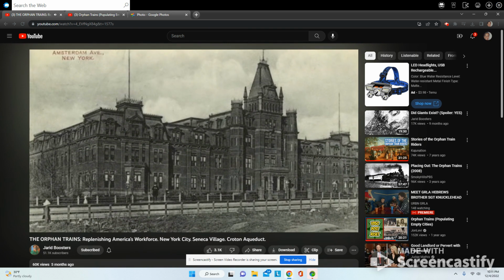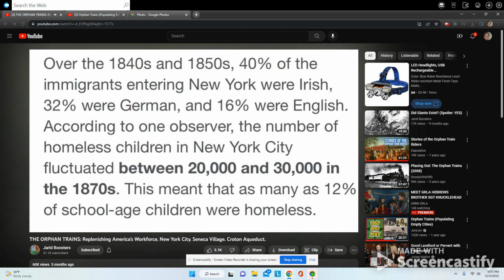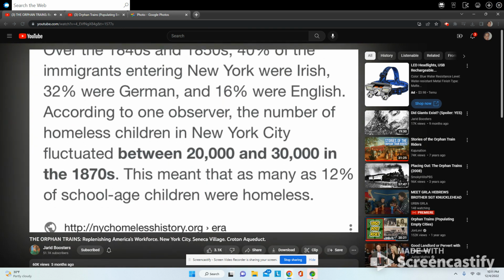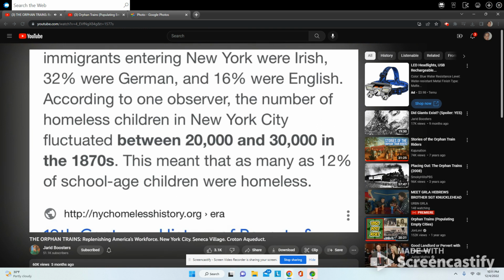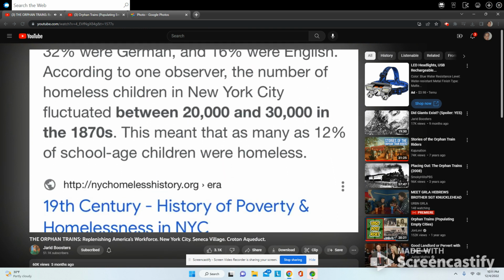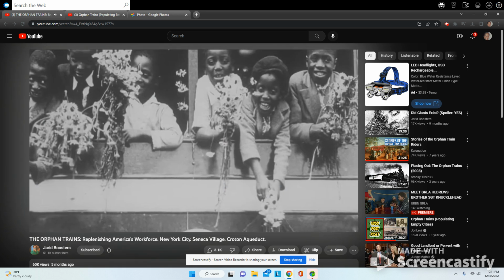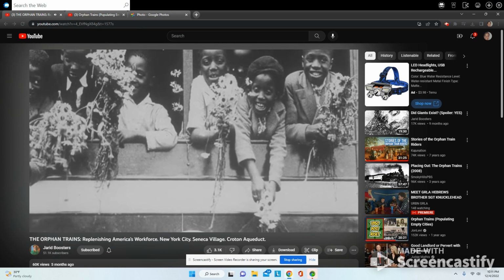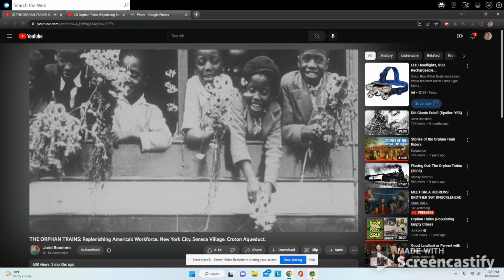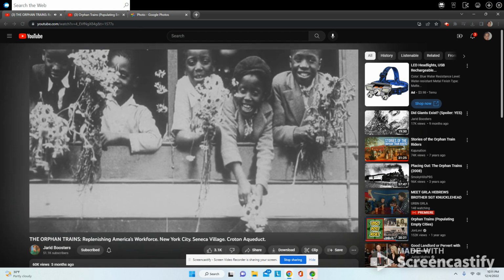Look at the intricate detail. When Olmsted's plan for Central Park was first enacted, New York's population was roughly 300,000 people. According to the 1840 census, 312,710 people to be exact. An estimated 10,000 or more were homeless children. Not adults, children. The total number of homeless people was even higher.